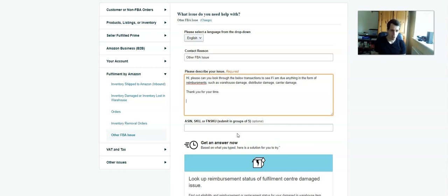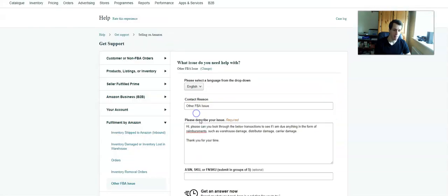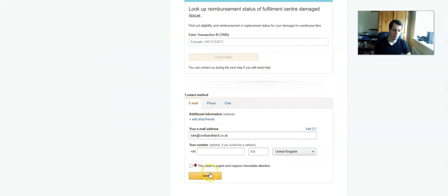And I'll literally just paste that massive transaction log that I copied a second ago into here. I know it says all this optional stuff, submit in groups of 5. I don't do any of that. They normally come back in like an hour, so it's not even that much of an issue time-wise. I'll paste it in there, then come down here and click email and click send, and that is it. And I do that every week.